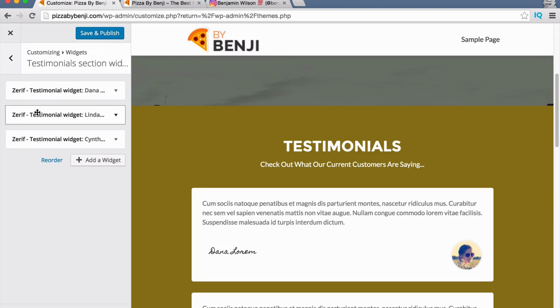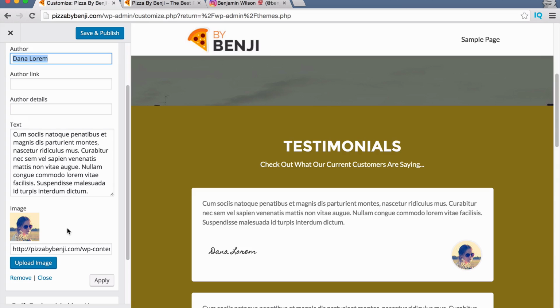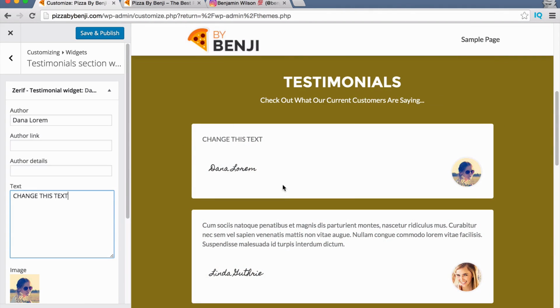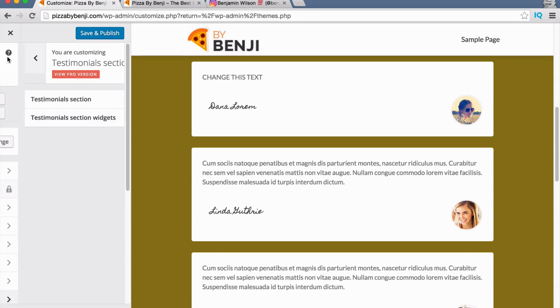We can go back, and this is where you can see the drop down. This will be Dana. Dana's here. You can change her name. You can change her image to anyone who is actually leaving you a testimony. Put it here. And then obviously you can change this text in here, and it's going to update this page to reflect it. So you can come in and put your own customized testimonials into this section.